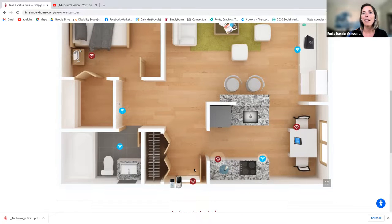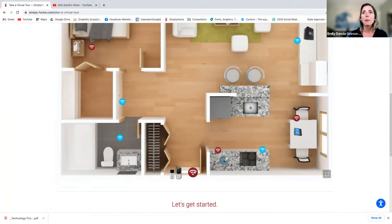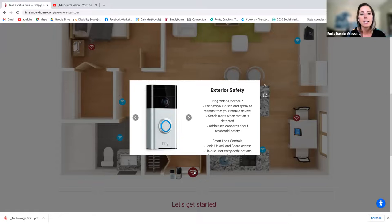So just a few other devices, because I want to be mindful of everybody's time and leave plenty of time for questions. In terms of exterior safety, some of the technology that we offer would be a Ring doorbell.